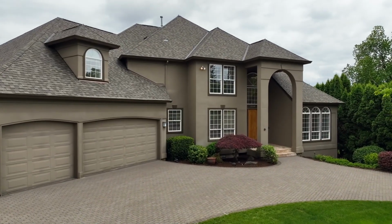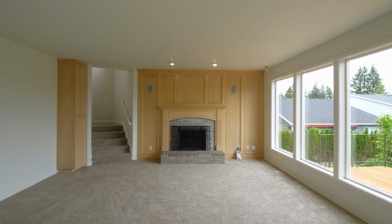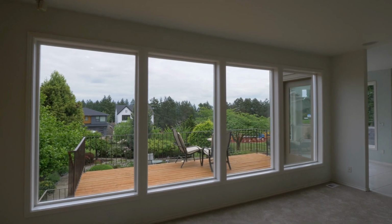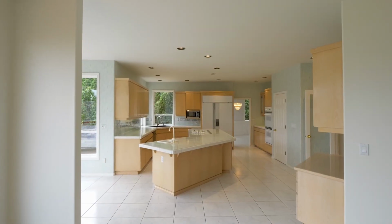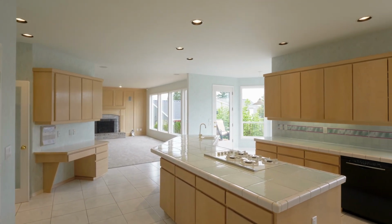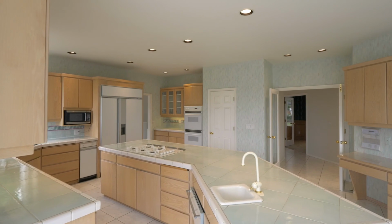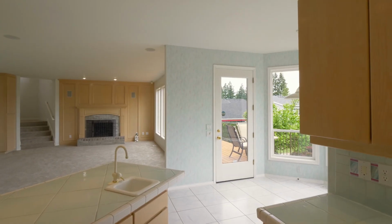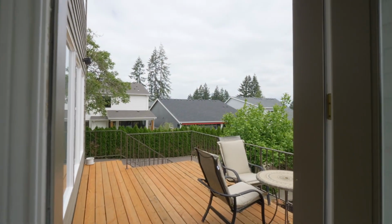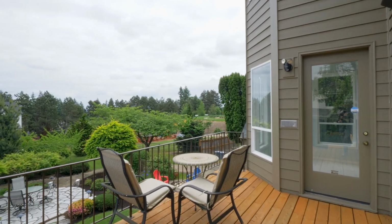From the dramatic entry, head inside. Discover an elegant interior with 3 fireplaces and filled with natural light. The family room opens to the oversized kitchen with a large 6-burner gas cooktop island, plenty of cabinets, double ovens, a warming drawer, pantry, chef's desk, and a sunny dining nook. From here, head to the view deck, a perfect place for gatherings or to just relax.